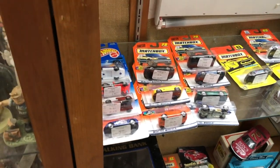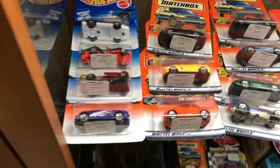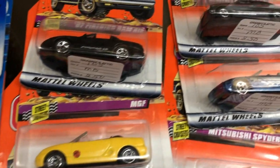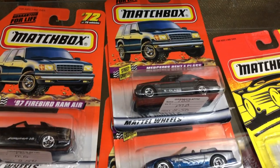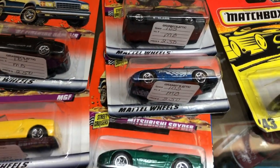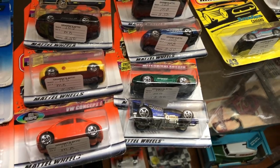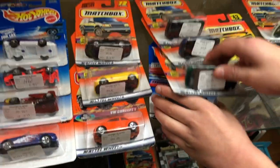So this is one of the little booths we like to stop by. They usually restock pretty quick, and this is all usually Matchbox, some Hot Wheels mixed in, but we'll take a look at these, see if there's been anything added since the last time we were here. Mercedes-Benz. That's a Camaro Z28. I think I passed on that Spider last time. I think I'm going to grab it. I'm going to have Kate grab that green Mitsubishi Spider right there. Let's move that one up.